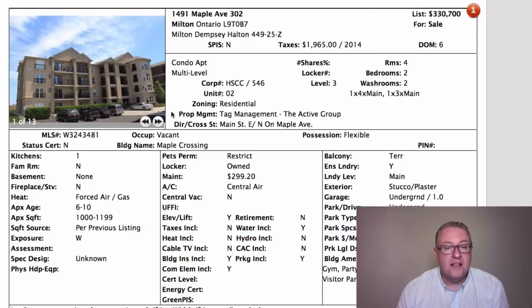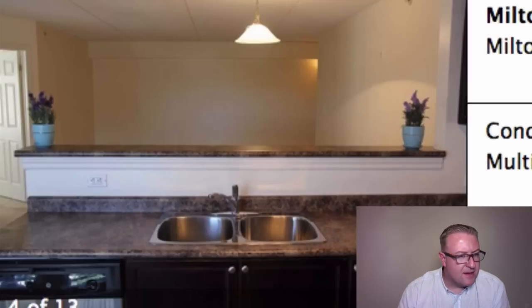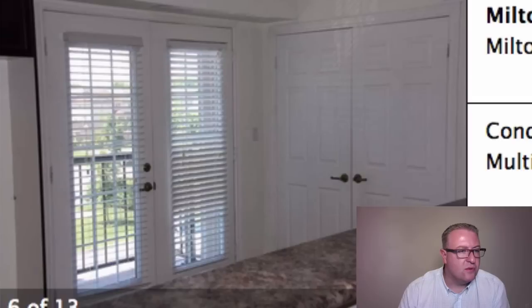Okay, first one is a bank sale. Okay, so 1491 Maple, number 302, 330,700, which is a bit of an odd price. It's a Windsor model, so it's about 1,000 square feet. It's a good floor plan.